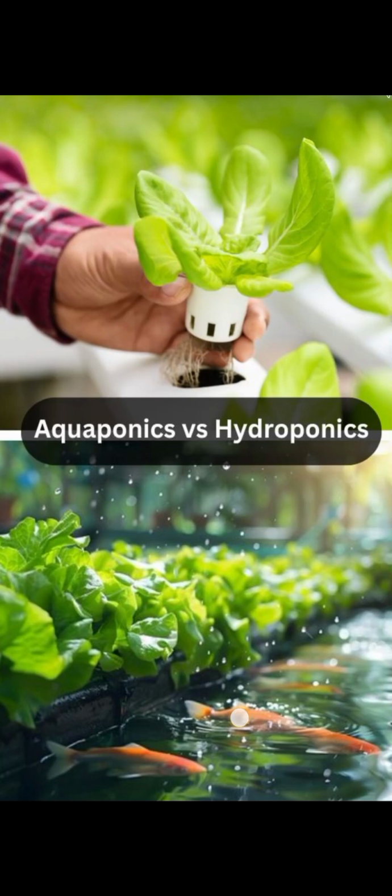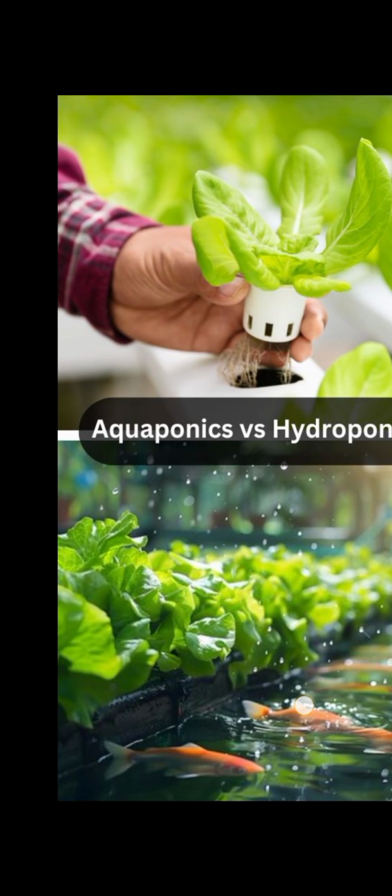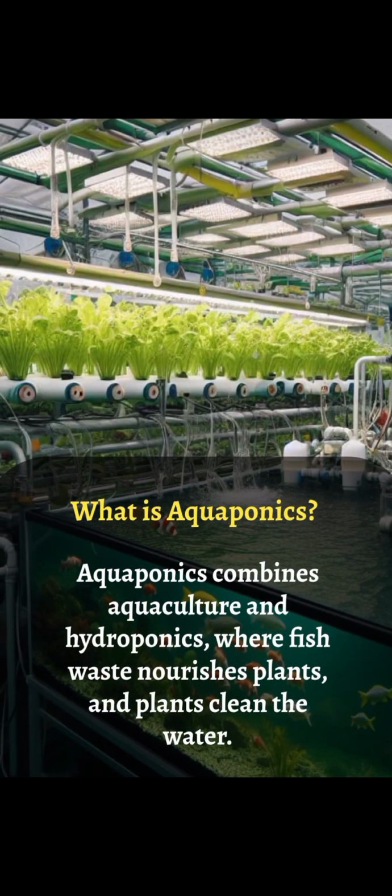Today we are discussing aquaponics versus hydroponics. Aquaponics and hydroponics are the future, along with vertical farming in greenhouses and shade nets, other than the fields.